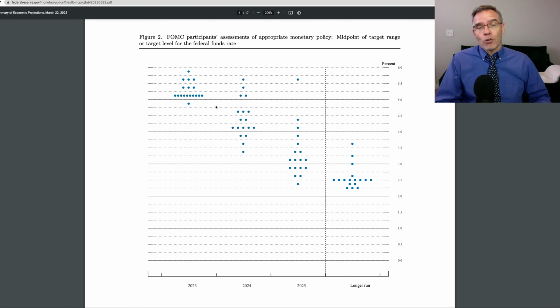But this is what I want to show you: look out into the future where they think things will be going. It does get a little bit more spread out, but we can see that in general, the trend is going to be going down. There's still one person out here thinking that things will be staying way up above 5.5%. And looking out beyond 2025, we can see the dot plot.